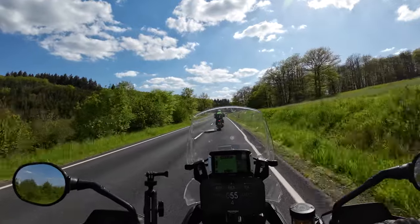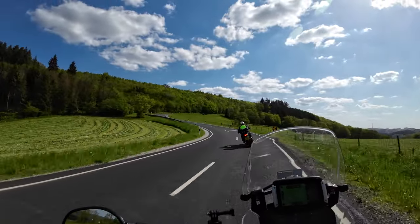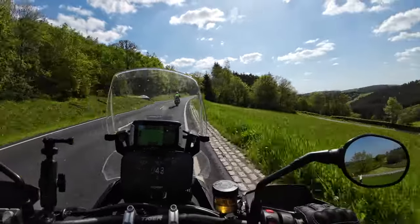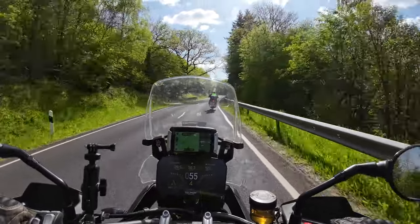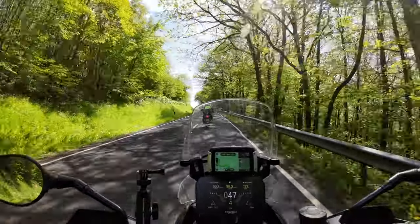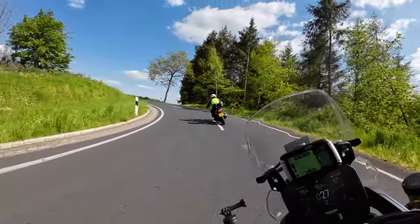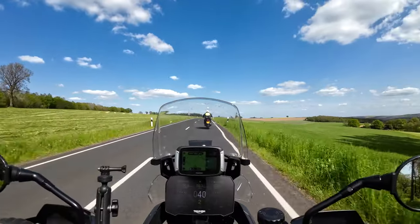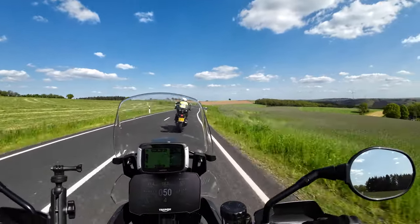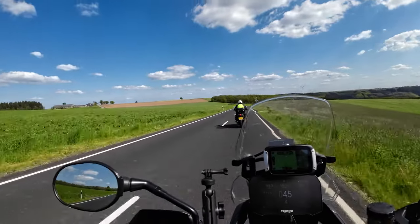This bike really sounds quite different from the 1050 I had when it's under hard acceleration. They say it sounds like a twin, but I don't know, to me it sounds a bit like a V4 even or something. It's just not loud enough. I can hear it, but nothing comes out on the camera. Oh, lovely. Look at these roads. It reminds me of the VFR I had with the VTEC kicking in a little bit.